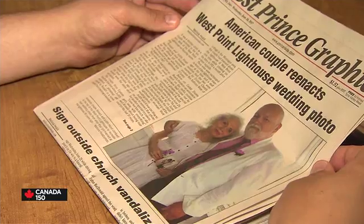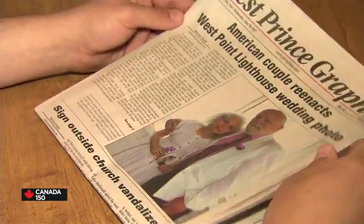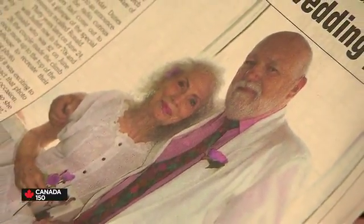This couple is Ron and Judith Hessel. They were the first couple married at the top of the lighthouse 30 years ago. Each year they come back to the lighthouse and stay in their favorite room, 26. And this year they brought back their wedding clothes and reenacted their wedding photo from 30 years ago at the top.